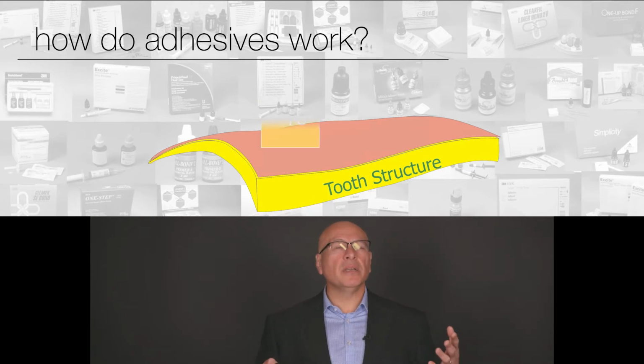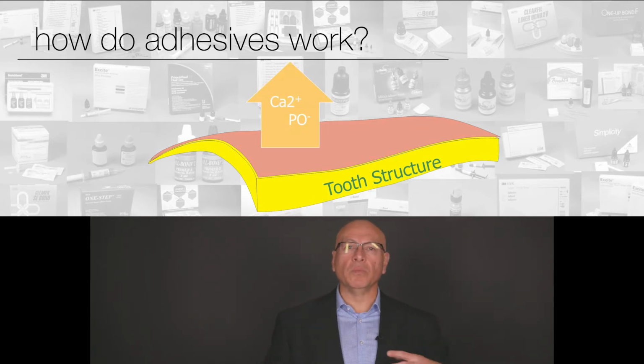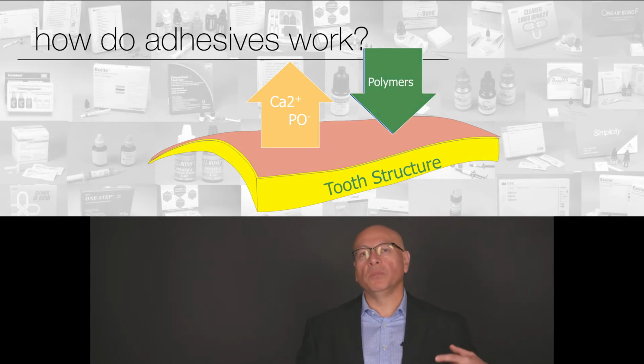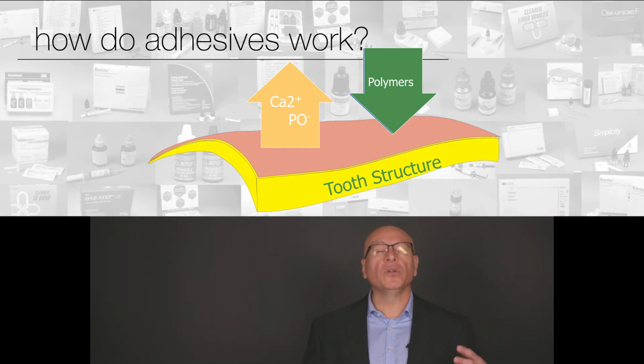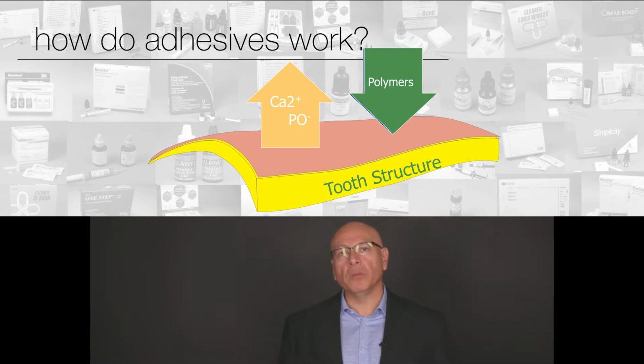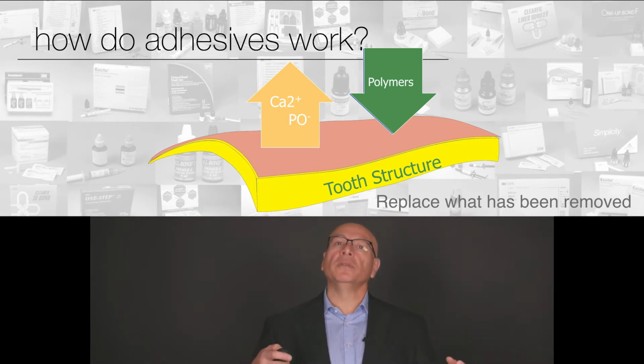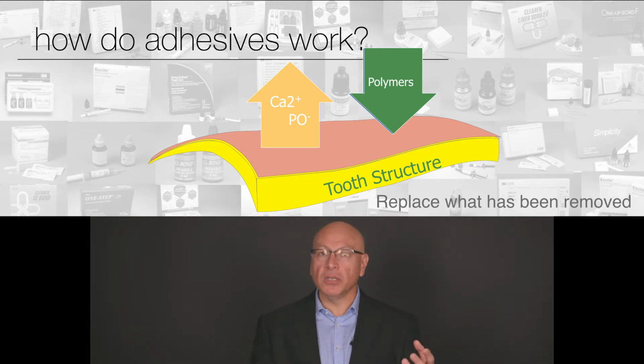So basically, the basis of adhesive is that we remove calcium and phosphate and we replace it with something. And that is a monomer. And then we polymerize it with a light curing unit or chemical cure and it becomes polymers. So really what you are doing is replacing what is being removed. And that's exactly what an adhesive does, replace what you remove. The more efficiently you do this, the better the bonding is going to be.